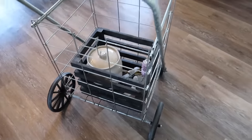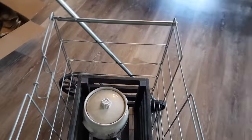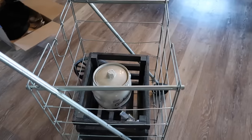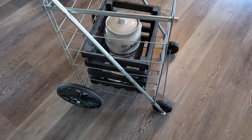I have been looking for one of these for forever, and I was so happy to find it now because I think it's going to be really handy moving things in, oh, kitty cat in the box, moving things in and out of my booth, especially because it collapses down and I can take it back and forth in the car.